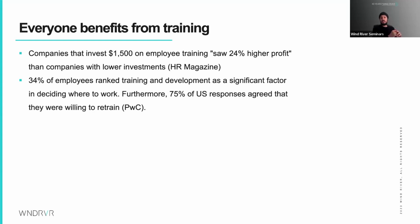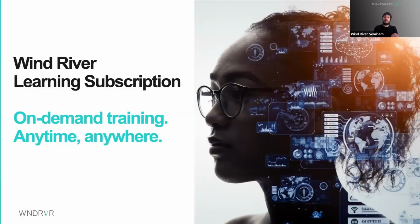So it's not just that companies benefit. It's not just that you're making more money. It's something that your employees want. In the US, a heavy majority of respondents are saying that they want to be trained or they're willing to train. Nobody really likes moving into a project and not knowing what to do. Everybody wants to feel productive and like they're benefiting their team. So we introduced the Wind River Learning subscription, and I can pass it off to Majed now, who will demonstrate the learning platform.